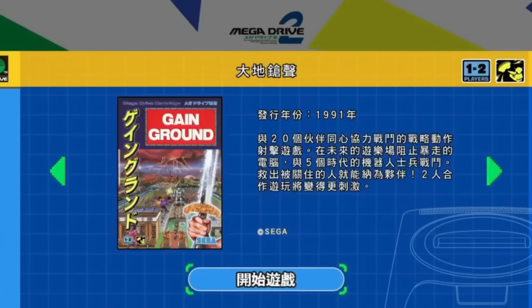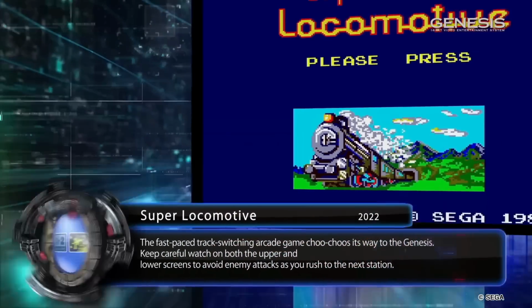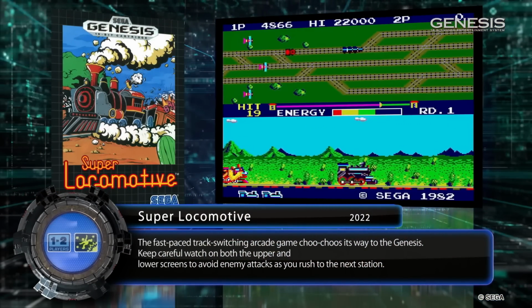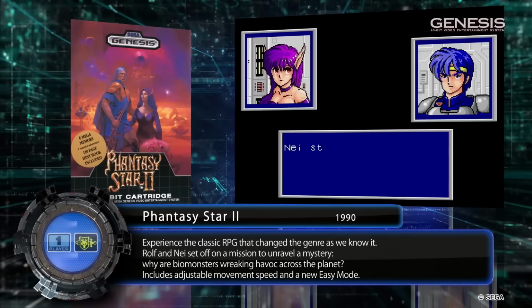One of the standout features of the Genesis Mini 2 is the inclusion of some previously unreleased games and arcade ports, thanks to the wizards at M2, who are known for their top-notch game preservation work. They've even added quality of life improvements to classics like Phantasy Star 2, making them more enjoyable to play today.